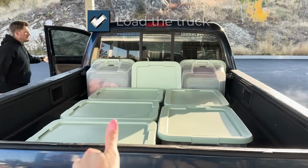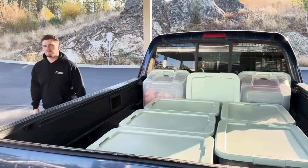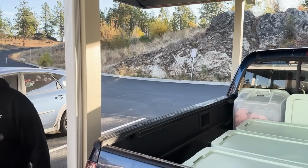Inventory is all packed. Now we just gotta go grab our display stuff. We are gonna go grab some coffee and then go grab the rest of my inventory. Well, no, my inventory is loaded in Peyton's truck right now, but my display stuff is at my parents' garage. So we gotta run by my parents before we go to the venue. But we are about 30 minutes ahead of schedule today.